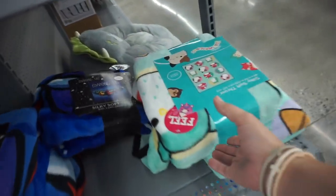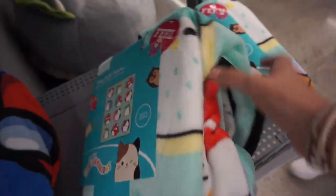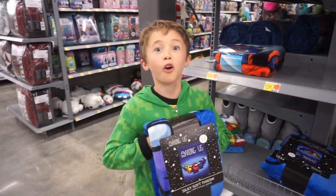Guys, we got to leave the school supplies because we've already done that. And we're on the hunt for this Squishmallow, not for school supplies. What else I found? I feel like when we're looking for this stuff, you never find it. How cute. It's a Squishmallow blanket. Oh, Among Us blanket? Among Us.